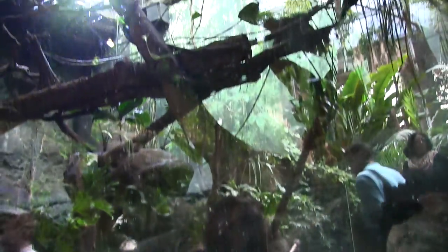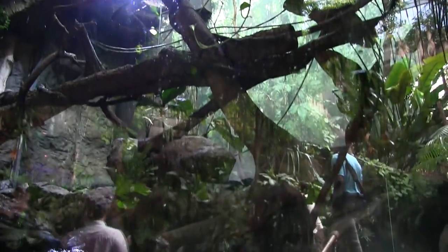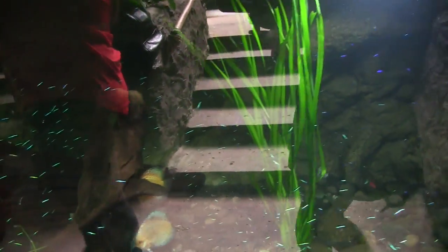You're fishing. See this fish, it's like sparkling.